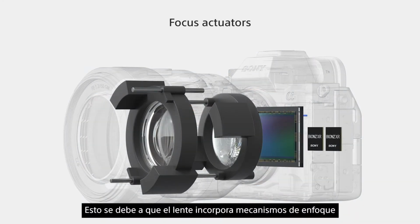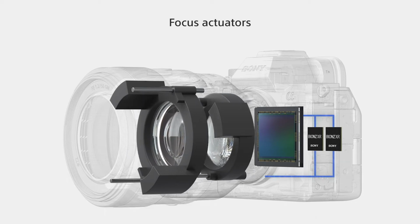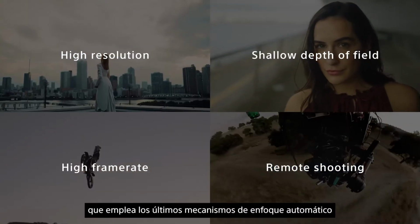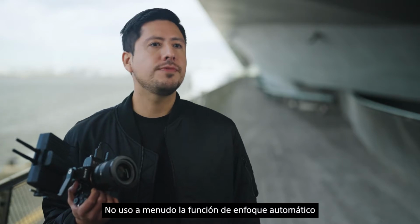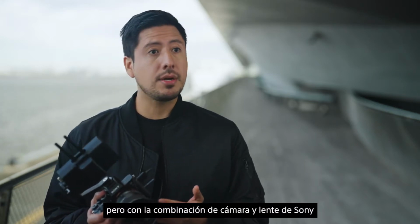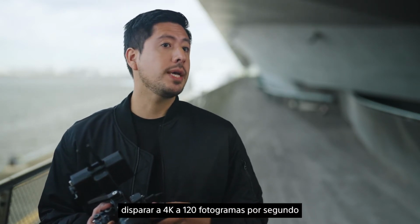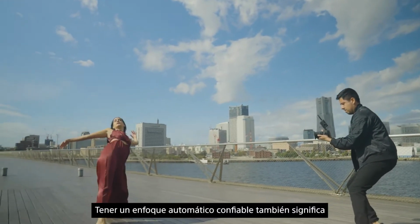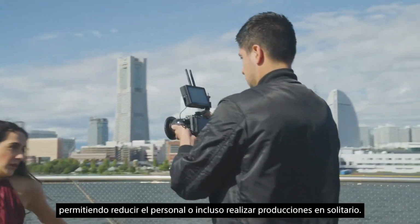This is because the lens incorporates focus actuators, which are highly responsive to the autofocus calculations on the camera. The combination of Sony's E-mount cameras and lenses, which employ the latest autofocus actuators, can deliver this level of focus accuracy under these circumstances. I don't often use the autofocus feature because there are a lot of situations in which I need to pull my own focus, but with the Sony body and lens combination, the focus is so precise that I can, for example, shoot at 4K at 120 frames per second, which is generally a situation in which it's very difficult to achieve good focus. Having a reliable autofocus also means less people required to operate it, allowing for scaled-down crews or even solo production.